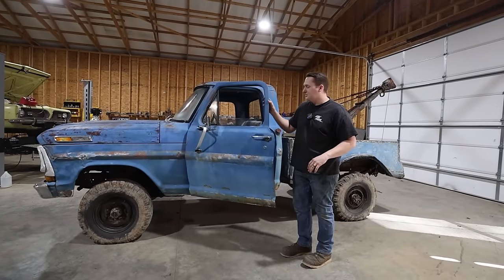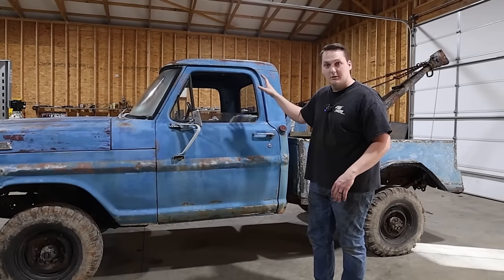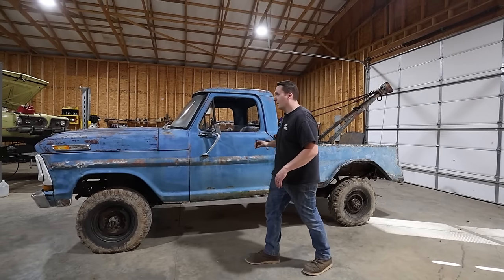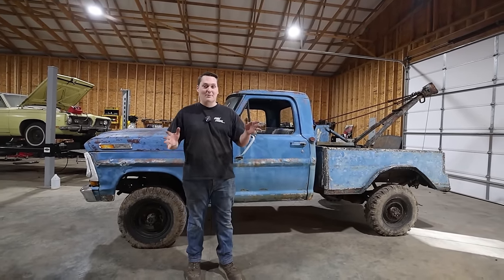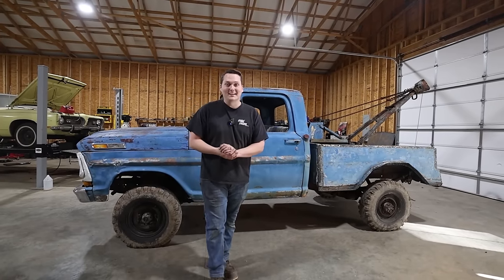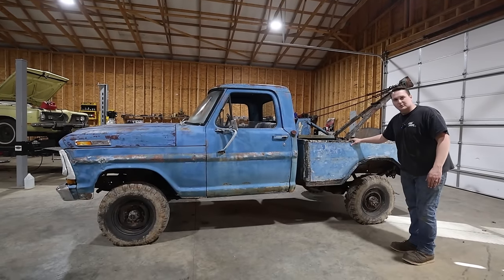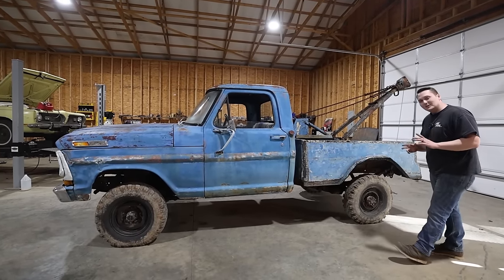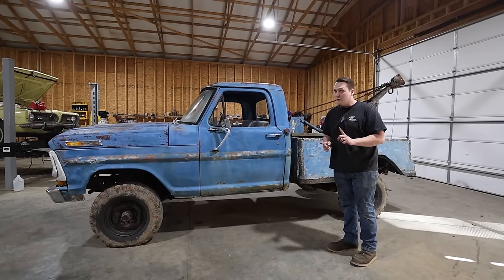This magnificent beast is a 1972 Ford F100 that, believe it or not, was a long bed. Now, what had happened was the guys who built this thing took this long bed, cut it down, shortened it, put this wrecker bed on the back. Not only did they do that, though, this thing was a 6-cylinder, 3-speed on the column, 2-wheel drive.